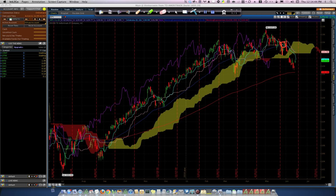If we had taken a warning from the system, in spite of the price going up, we had an early warning of bad news coming, and the cloud ahead was also telling us bad news ahead. The Ichimoku system would have told us to get out here. We would have lost 3 days of upside, but we would have avoided all of this downside. So this is a retrospective of the Ichimoku cloud system and the points at which it would have gotten us in and out of the market, and as it turns out, it was pretty accurate.